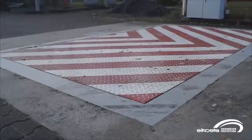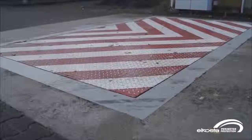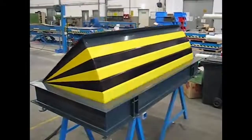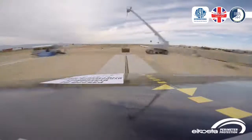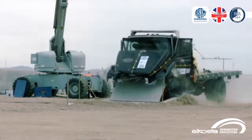With an installation depth of only 300 millimeters and the lowest foundation thickness in the world, the Alcosta Wedge 2 can be hydraulically raised for impact in approximately 1 second. Its unmatched strength and blocking width of 4 meters virtually guarantees its ability to destroy practically anything that hits it.